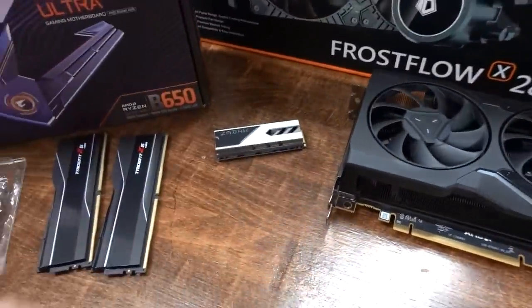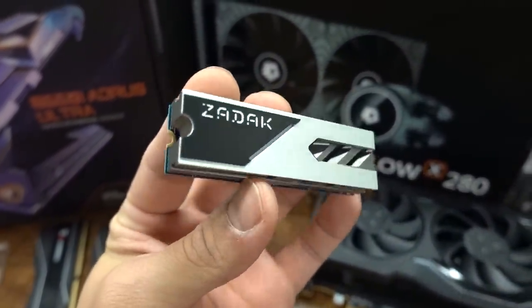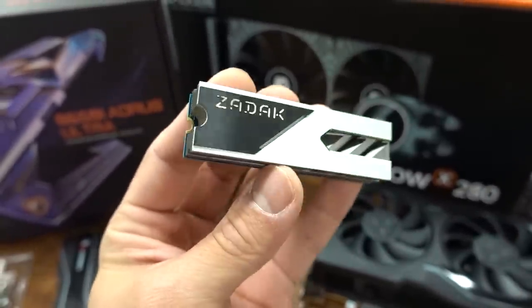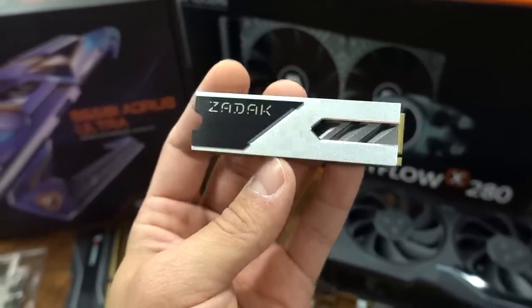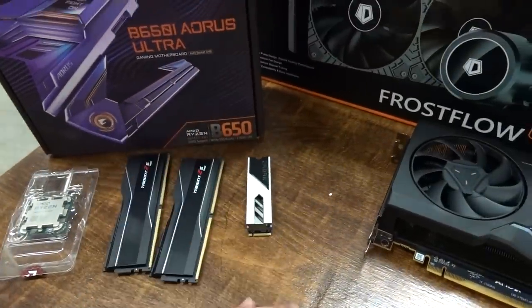Take that, notebook makers. 2 terabyte ZDAC Spark, 2 terabyte NVMe SSD. This is just PCIe Gen 3, but it's a gaming PC mostly, first and foremost. So I would rather take the high capacity of 2 terabytes than the extra speed gained with PCIe Gen 4 or Gen 5. Those Gen 5 drives are pretty scarce still right now, but it's a good drive.